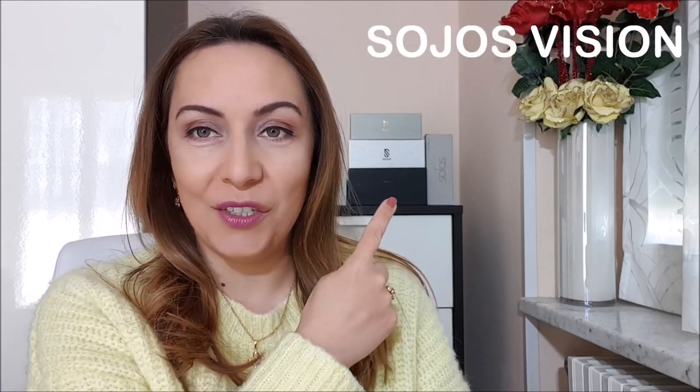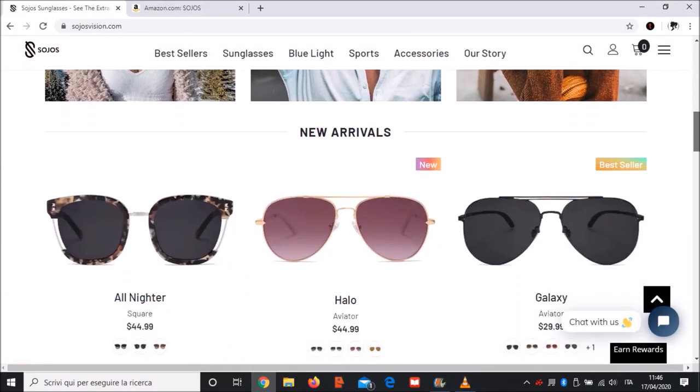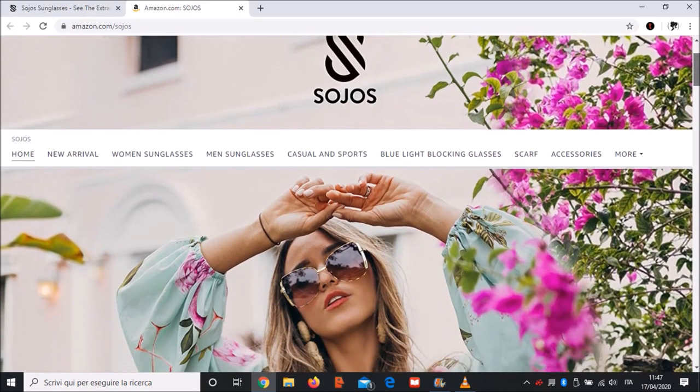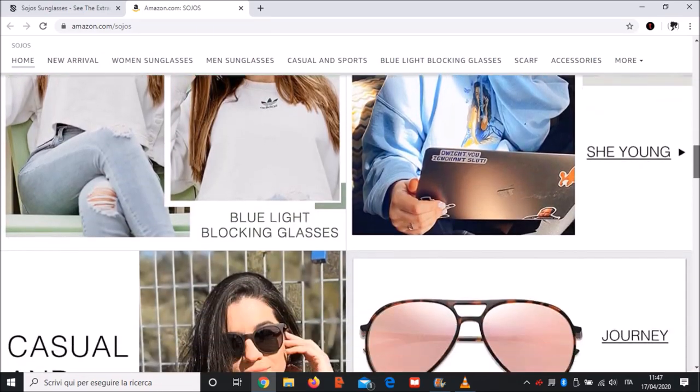The company that I'm going to review in today's video is an eyeglasses company and the brand name is SojoS Vision. They have a super cute website which is sojosvision.com and they are also on Amazon. They sell online very trendy sunglasses and glasses for women and men.